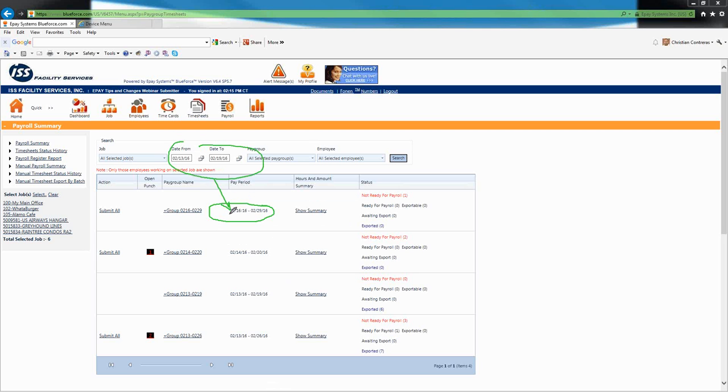Everyone on this phone call should have a pay period that starts on a Saturday and ends on a Friday. Unless you're semi-monthly, then that's going to be the 1st to the 15th and the 16th through the end of the month, the 29th, the 30th, or the 31st.